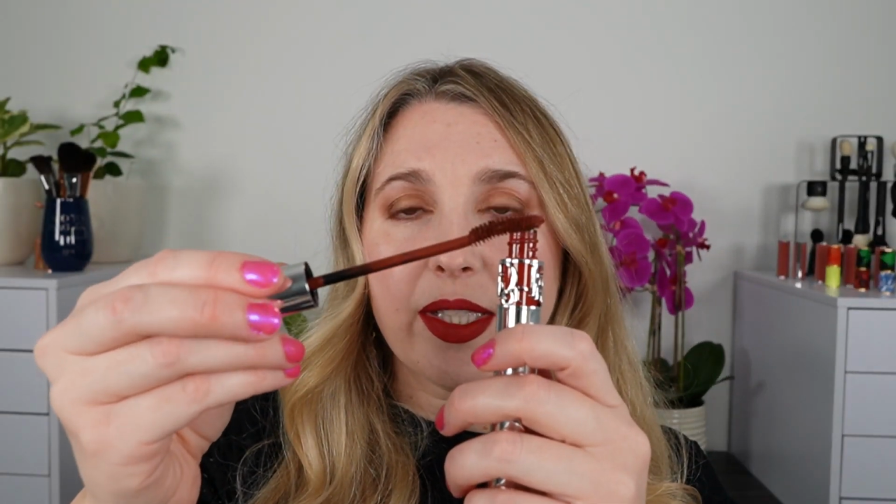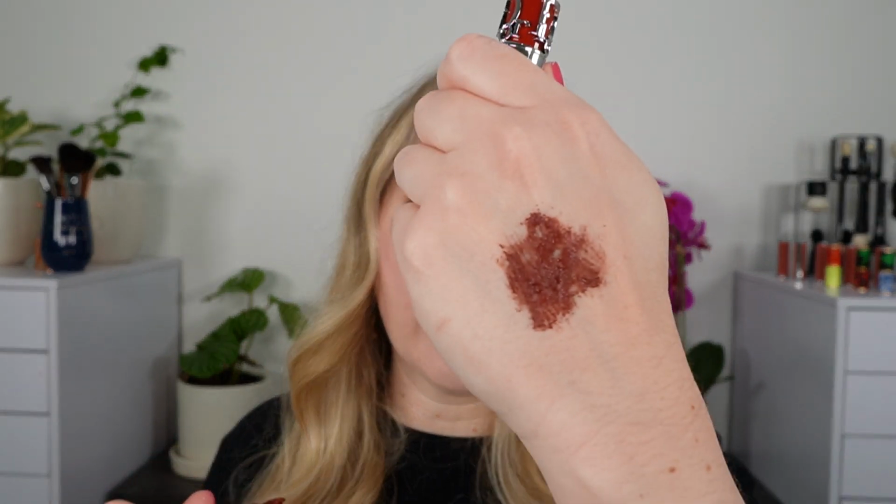Let's start off with some swatches. The mascara, you can see, does have this curved wand. You can see it has this brick red appearance here. I'll go ahead and put that on my hand for you to see. And you can see that it definitely does have a brick red look to it. I do have a close-up during the eye demos where you can really see the color of this mascara on the lashes and what kind of effect it has.